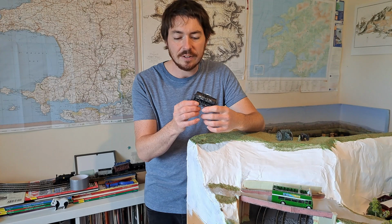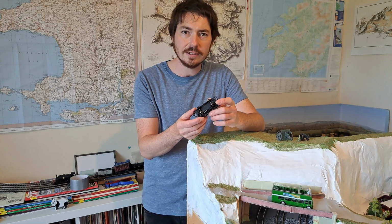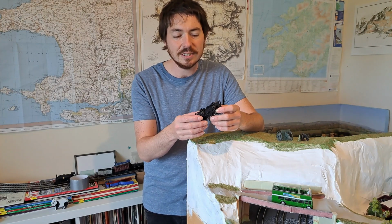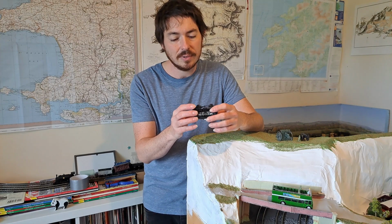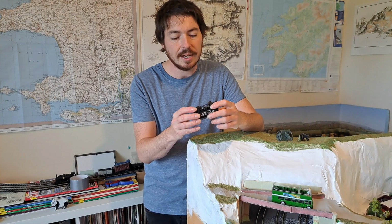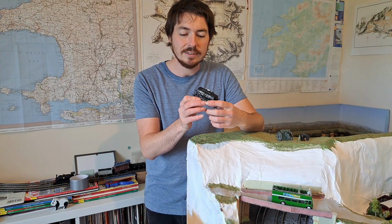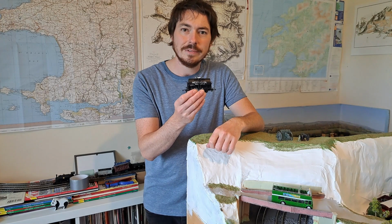It would have been nice if it had been updated, because Hornby have updated some of their private owner wagons, like the open wagons, to have NEM coupling chassis. But, you know, I suppose you could probably change them out and get some NEM couplings fitted to it if you wanted to. And like I said, simple, but nice.